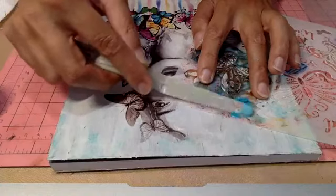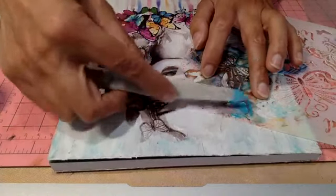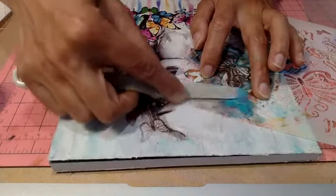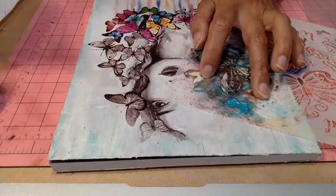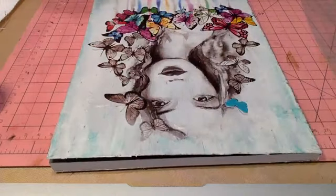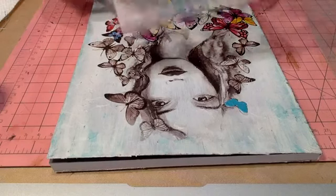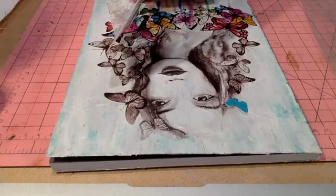So you just want to come in. I've got too much on my palette knife, and you just want to do, well, I mean, you can go thicker if you want to, which I think I might, just to give it a little bit more definition. And give her a butterfly in her hair like that. There's lots of shaped butterflies on here. I might put one in the corner here.